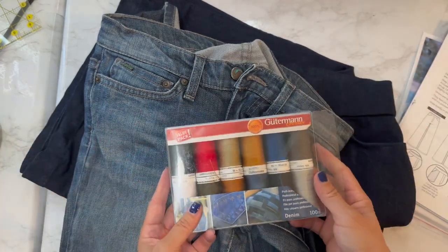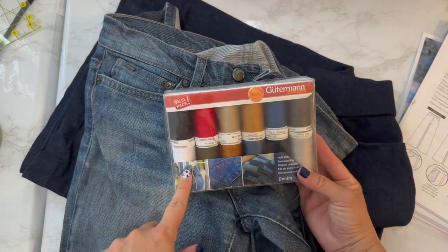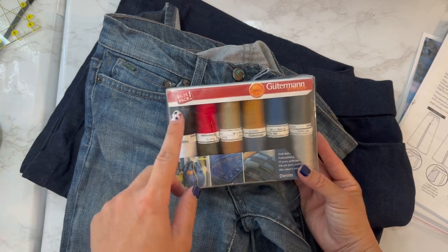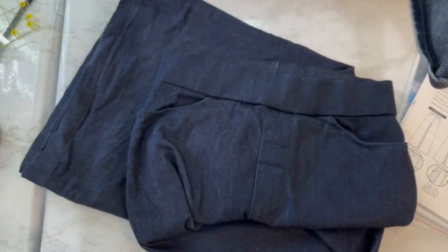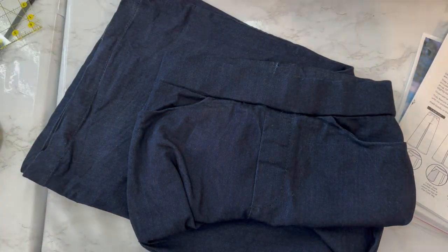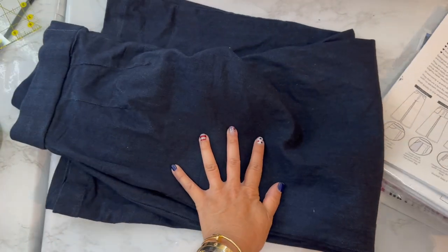I bought this on Amazon. I was super happy. I love Gutermann thread. I always use the white and the black, but I never tried their top stitching. And I was glad I bought this. There was another set too, but it didn't have all the colors. So if you're going to buy one set of that, you should probably get the one with all the different blues and contrasts.